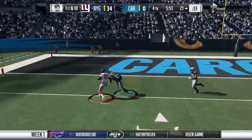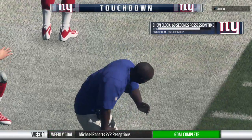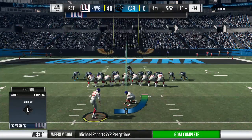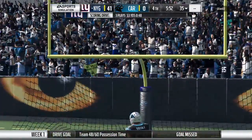And this is caught at the 8. And he will take it on in for a giant touchdown. Michael Roberts from 21 yards away. And thanks to the interception, the Giants offense cashes in with 6.